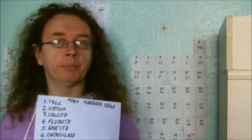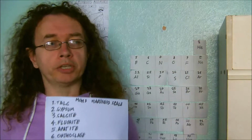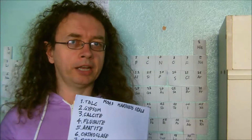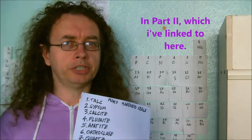Now I'm going to talk today about something which is on the IGCSE AQA syllabus for chemistry, which is the fluoridation of water. Now I realise this is a controversial subject, so I'm going to talk about that later, but I'm going to raise it as a question rather than actually take a position on it.